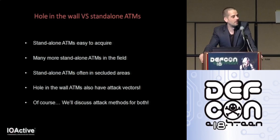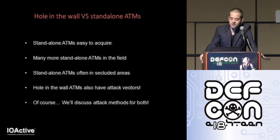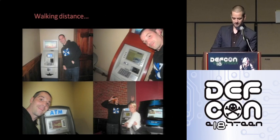And also, they're everywhere, right? Every bar, convenience store, market, whatever it may be. And they're often in secluded areas, hidden out by the restroom, tucked away in corners. But I'm going to discuss attack methods for both standalone and hole-in-the-wall ATMs. I'll go over walk-up style attacks, but then shift focus to the far more important vector in my opinion, and that's the remote attack, and what an attacker can leverage with a successful remote compromise. And when I say remote, that's the only way to roll really.